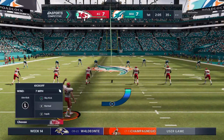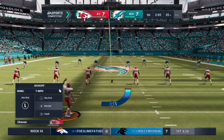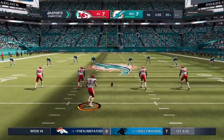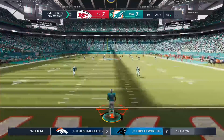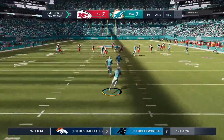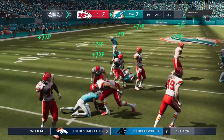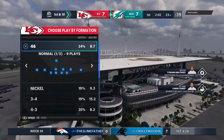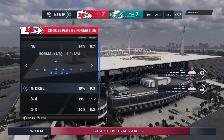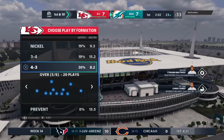Harrison Butker to kick off for Kansas City. Each team has scored. 7-7 here as the kick's away. Jakeem Grant now to return. And not much happening on the return as he'll get this to about the 23. The Dolphins take over 1st and 10 at their own 23-yard line.